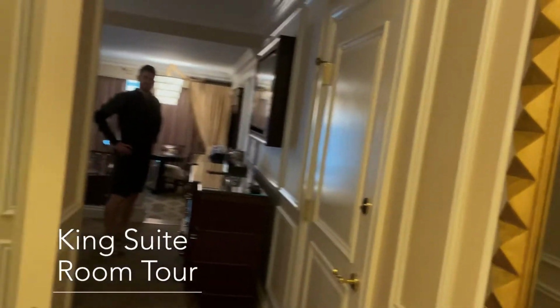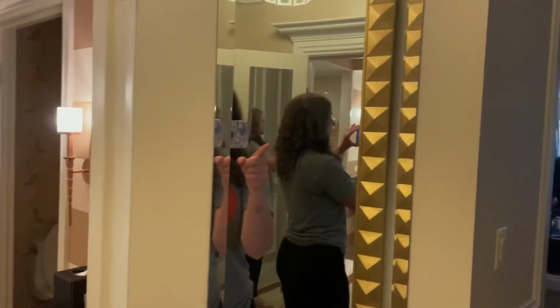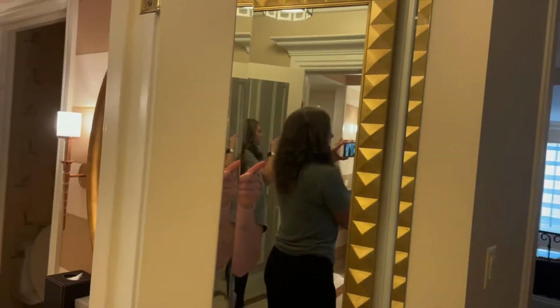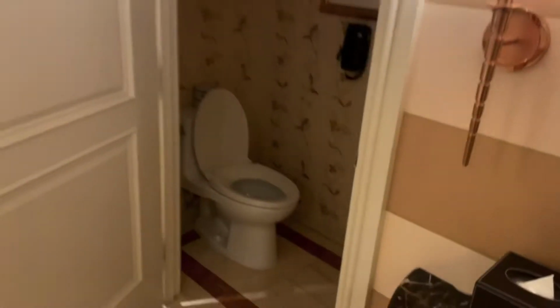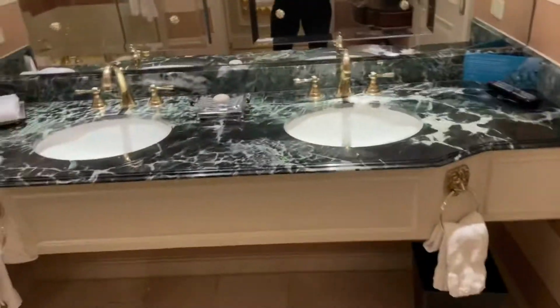We got room 4321, and it's a king size suite. So the first thing you come to, I got these nice full length mirrors on both sides. Ooh, and I can even see the back of my head over there. Well, that's nice. And then you walk in, you got a little makeup table area. Got the toilet room. Got 2 sinks. And then I got a tub and a shower.